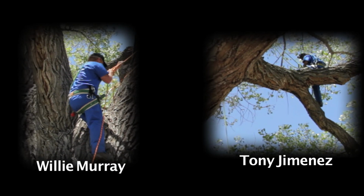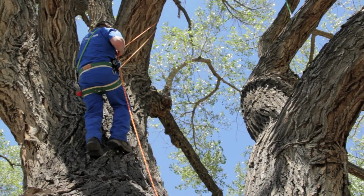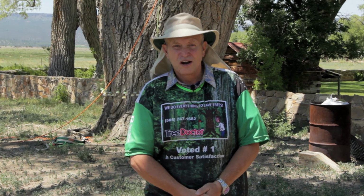And as you see, our climber, Tony Jimenez, and also Willie Murray will be going up the tree to take some samples of the tree to see how good we've done. But you can see just by the green in the tree how lovely and how wonderful it has recovered. This is why we love what we do, to save part of history, the sentinels of our planet. And we're so happy to be here today and to share with you this glorious tree in New Mexico.